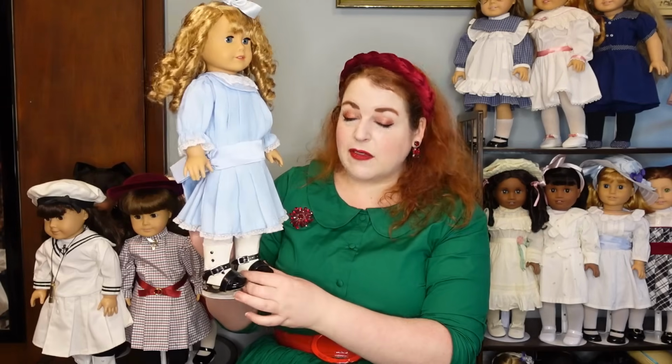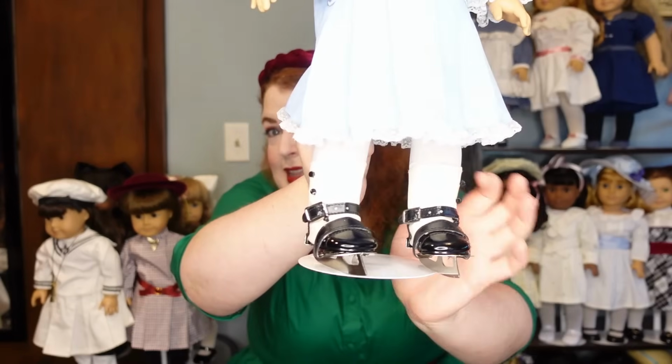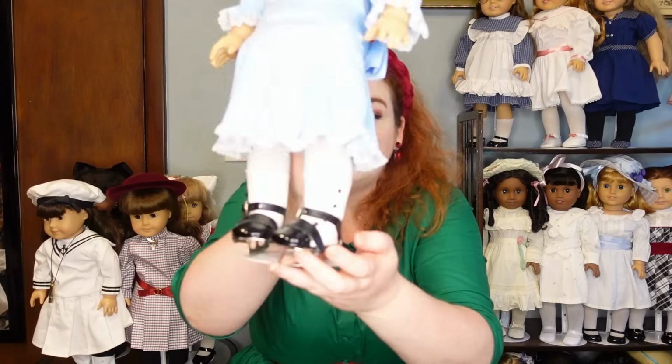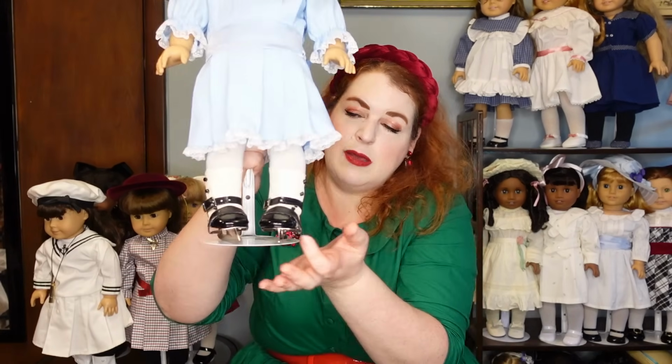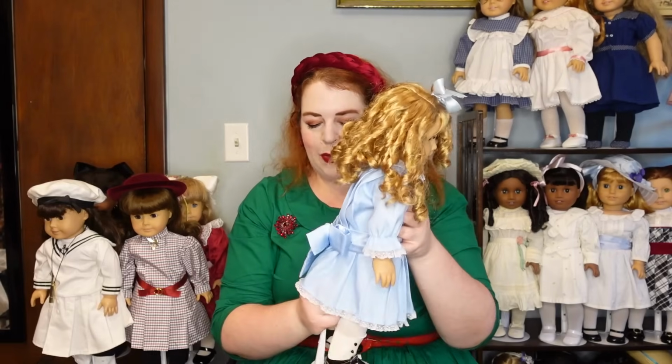Now the skates themselves, I believe, are accurate. I don't know how well you'll be able to see these, but they actually strap on over boots. So they have functional buckles for the closure, and they are actually metal on the bottom of the skates as well. So I do like that detail. Though again, I don't think she would have worn them together with this dress.